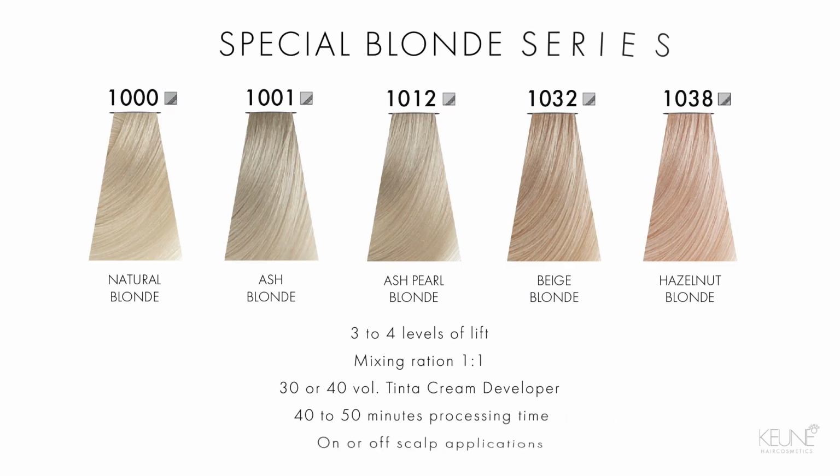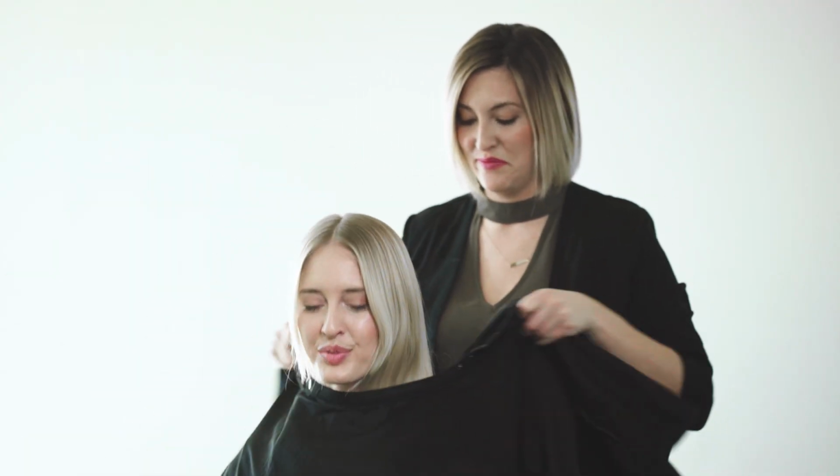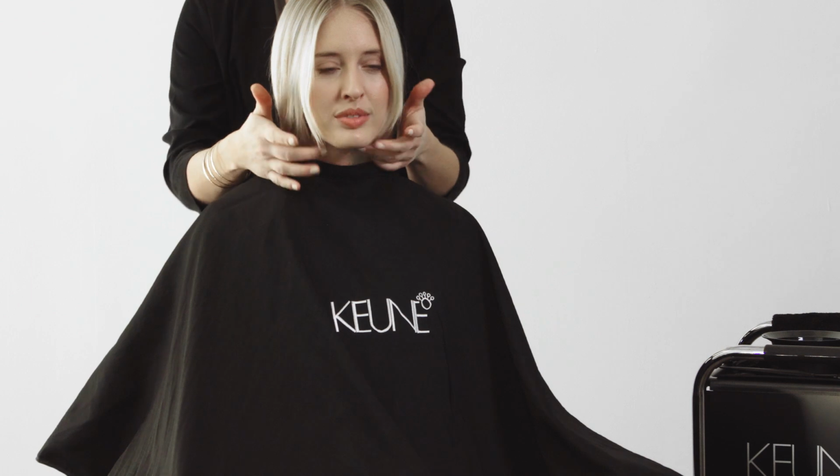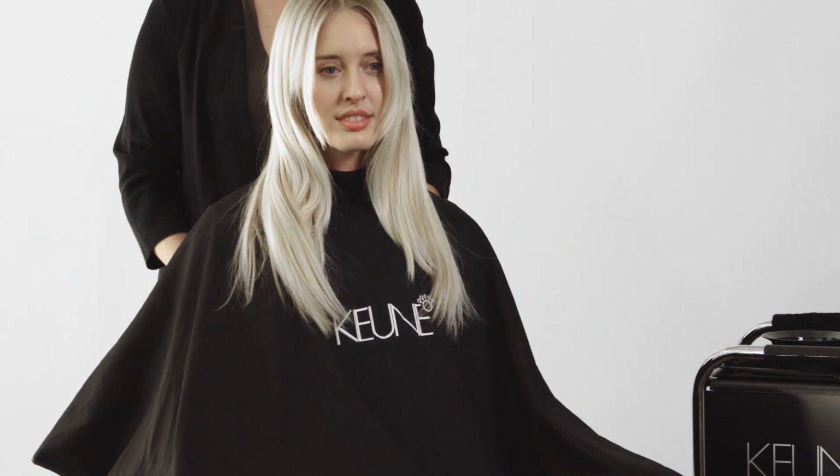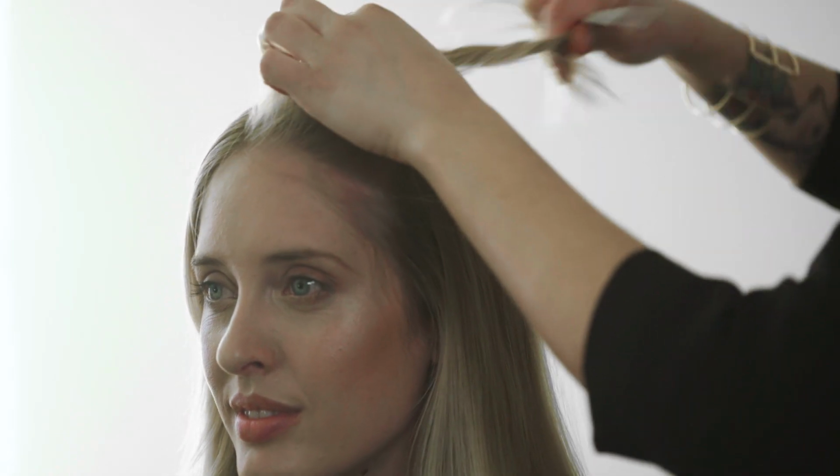The Special Blonde series is one of Keune's high-lift blonde options. This series contains 5 intermixable shades. They are designed to achieve 3 to 4 levels of lift on natural hair and can be used with 30 or 40 volume tinted cream developer. The recommended processing time is 30 to 40 minutes and can be used on or off the scalp.